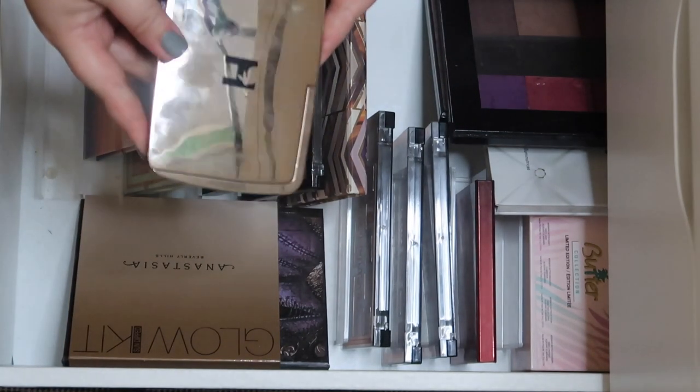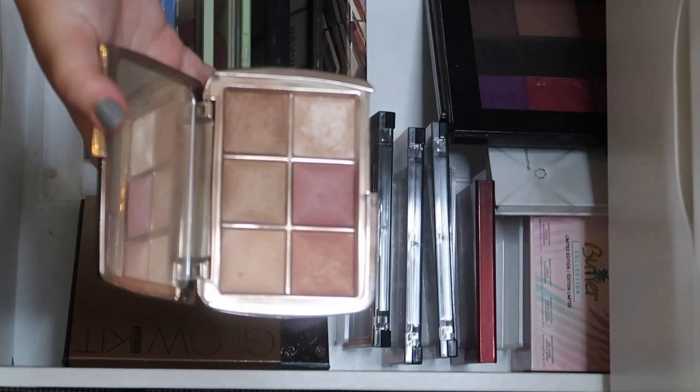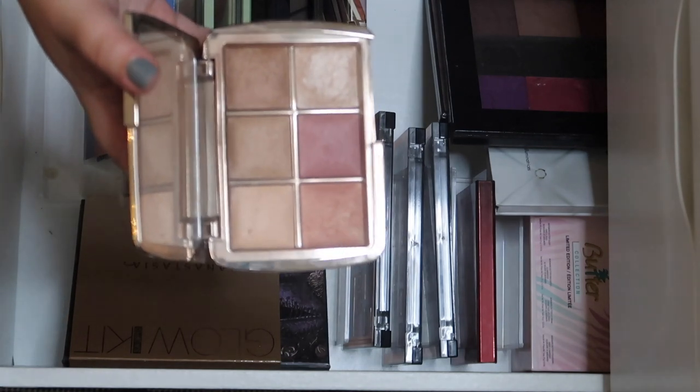I have an Hourglass face palette. I did a review a couple years ago when this first came out. I really don't support Hourglass anymore, considering how shitty their shade ranges are and how expensive their products are.